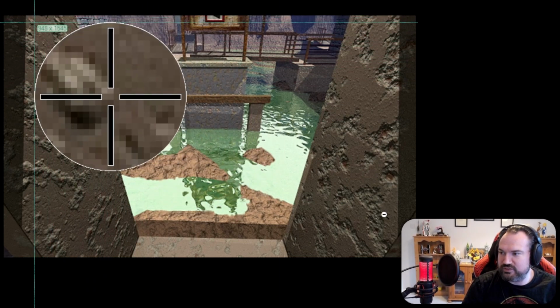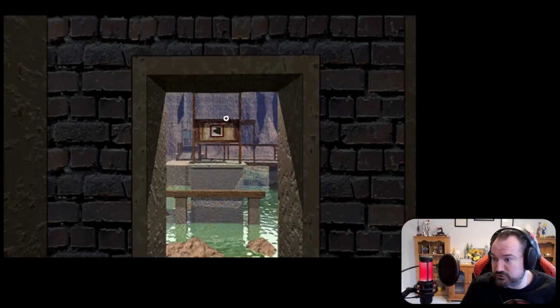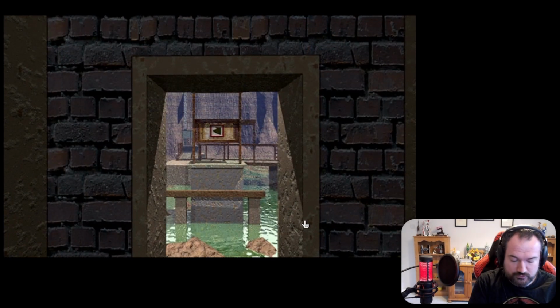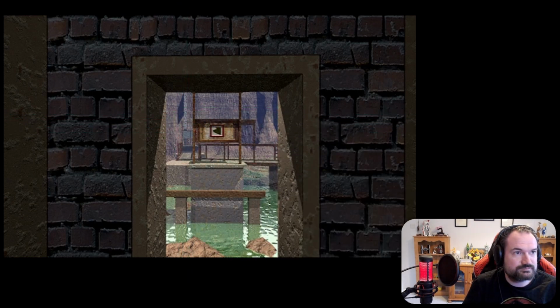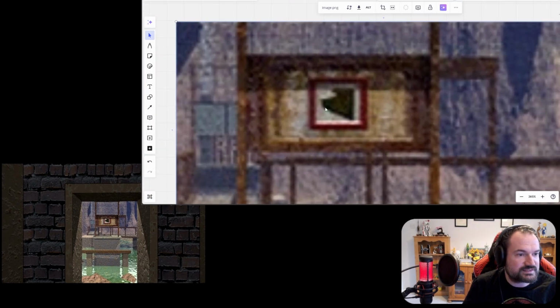We get to look at this. I'm really not sure what it is we're looking at there. But there's also, I mean, there's this thing here, which, using the power of technology, we can zoom in on. And we can see that it looks like that.